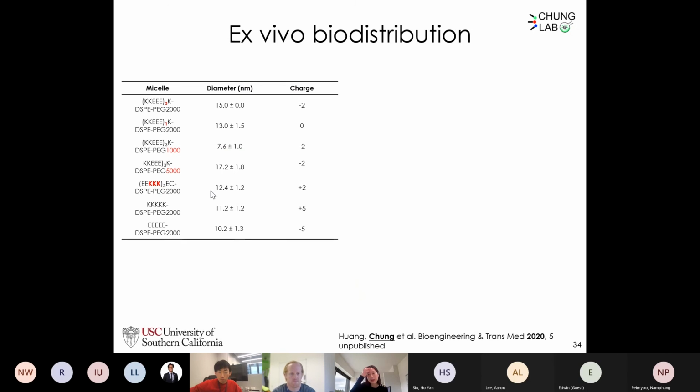This is just a partial list of the library that we made. One of our graduate students did a variety of different things where he started changing the repeats of these peptides. We've got K3, our original, but we've also got 2 and 1. We started changing the polyethylene glycol linker and changing the size a little bit. We also made it oppositely charged, with more lysines to skew it toward more positively charged, and then we have some other types that are all positive or all negative.